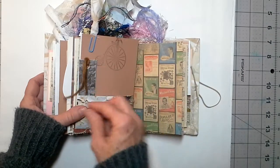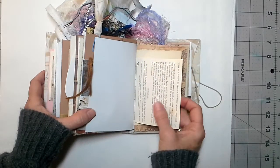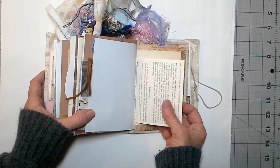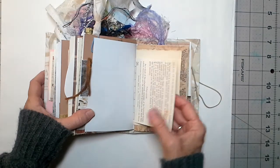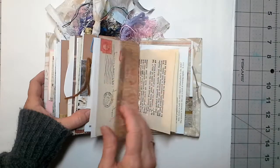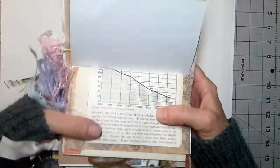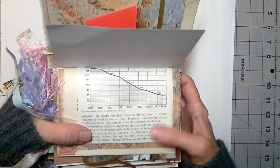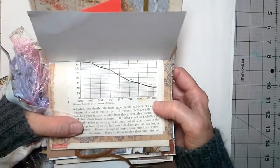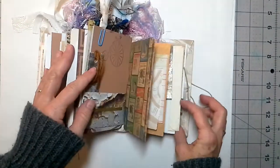We've got an old bicycle, old sheet music. This is from the 1942 Red Cross Nursing Manual. I like this because it's a graph about tuberculosis and how tuberculosis deaths have improved through the years. It goes from 1900 to 1938. I thought that was very interesting.